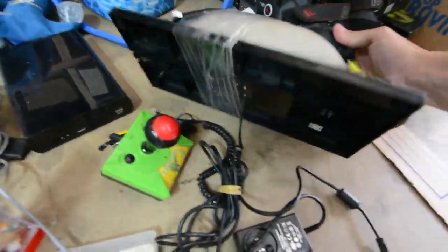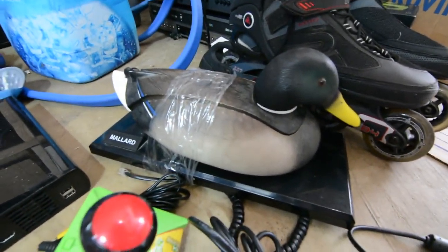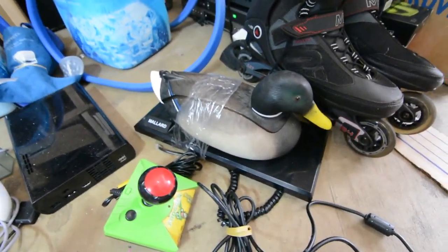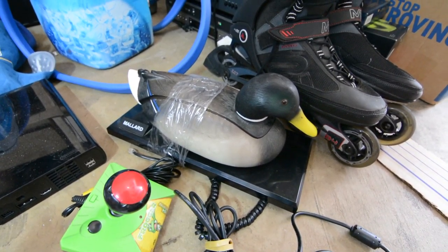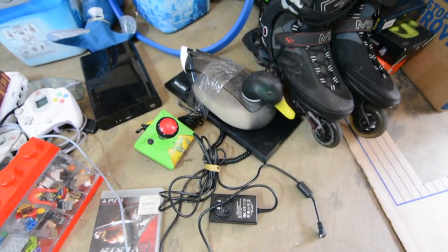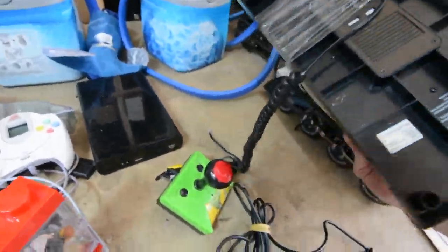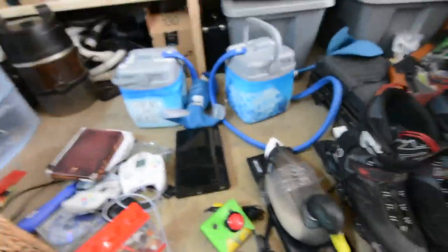And then I got this Mallard phone. Pretty sweet. Reminds me of Jersey Shore. I looked it up. I mean, I bought it just because I wanted it for myself, really. I mean, I don't have a landline, but I looked it up just in case to see if it was worth anything. I think someone was selling one or sold one for $50. And I paid $6. It's not bad.